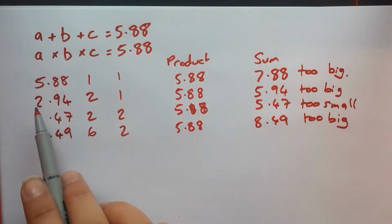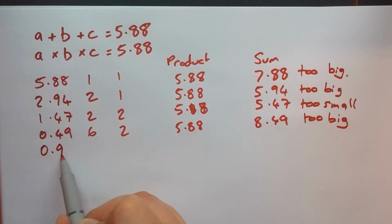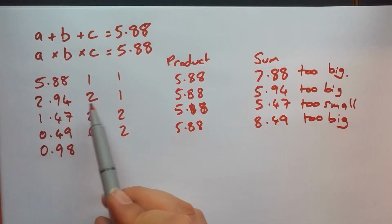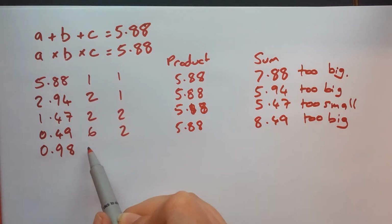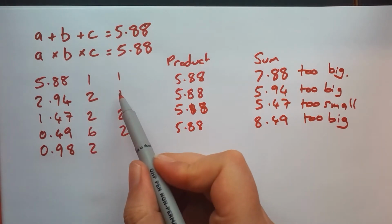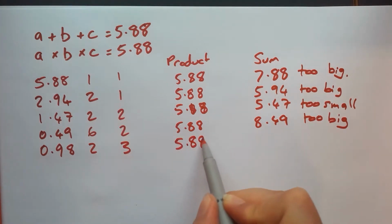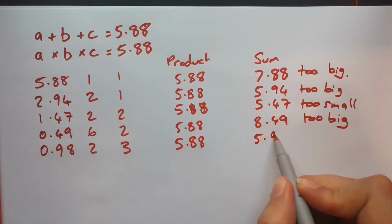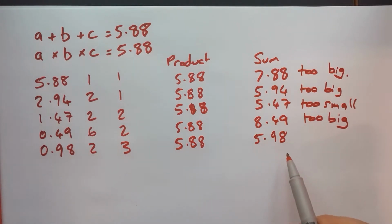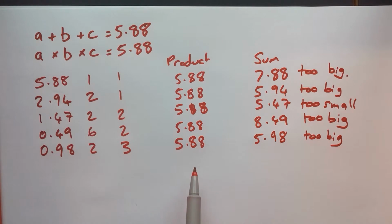I think I'm going to go back up here and try dividing this one by 3 instead. So 2.94 divided by 3 is 0.98. I know I can't times that by 3 because it's going to be too big, but I could times that one by 3. So I've got my 2 from there, and I've got my 1 times 3 is 3. Product is still 5.88, and the sum this time is 5.98. That's more like it. I'm now very close indeed. It's still a little bit too big, but I'm back in the right ballpark.